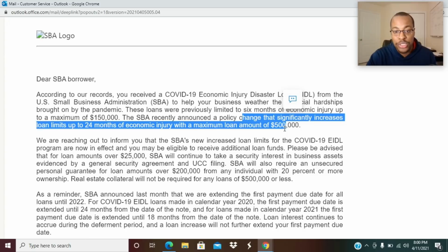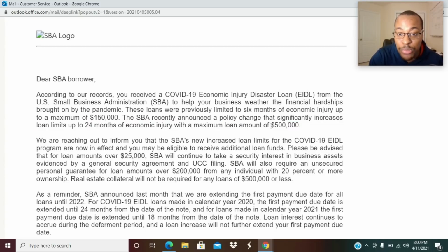So I'm going to stop right there real quick. So originally it was 6 months. Now they're increasing up to 24 months of economic injury. So a wider time frame for a business to be affected due to the COVID pandemic. So basically they're extending the time frame as well as increasing the maximum loan amount from $150,000 to $500,000.